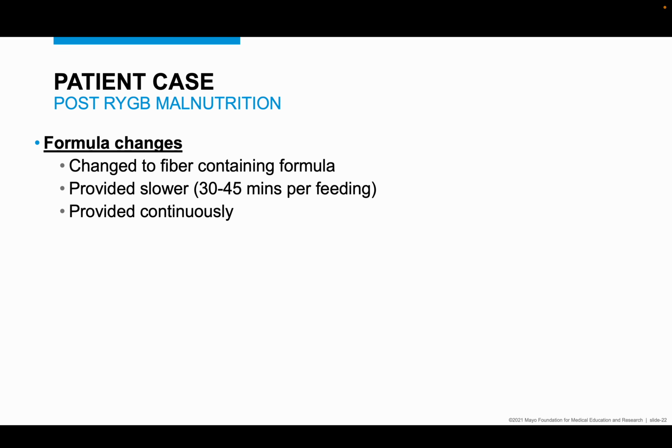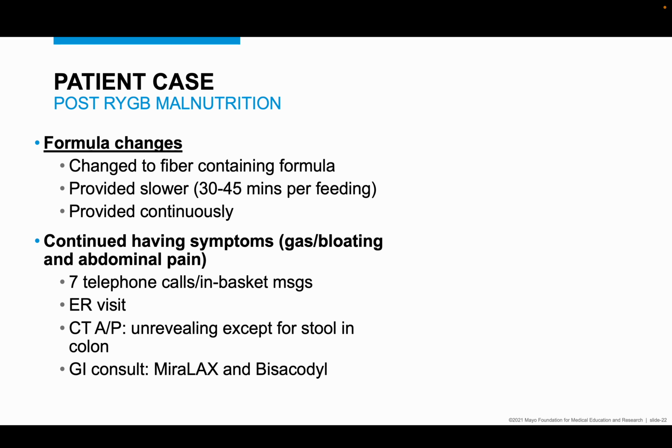And we have to have a skill set to look for different options that we could provide this patient. And in this situation, we tried quite a bit. We started by changing to a fiber-containing formula. We provided the formula slower, lengthening it to 30, 45 minutes per feeding. When none of these worked, we then even started providing the formula continuously, using a pump and providing it slower. But she continued to have symptoms, right? Gas, bloating, abdominal pain, like I've described before.